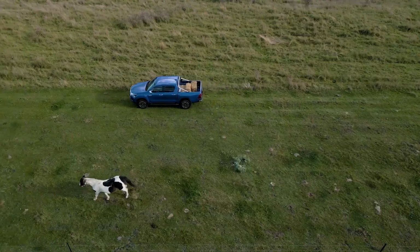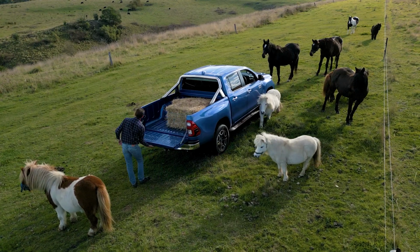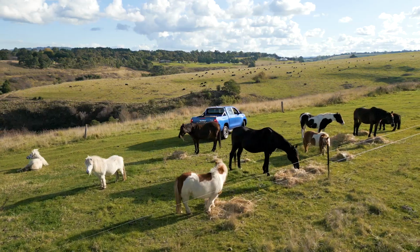What the auto does do is allow the 2.8 litre 4-cylinder turbo diesel to crank out 500 Newton metres rather than the 420 that the manual gearbox is permitted to do.